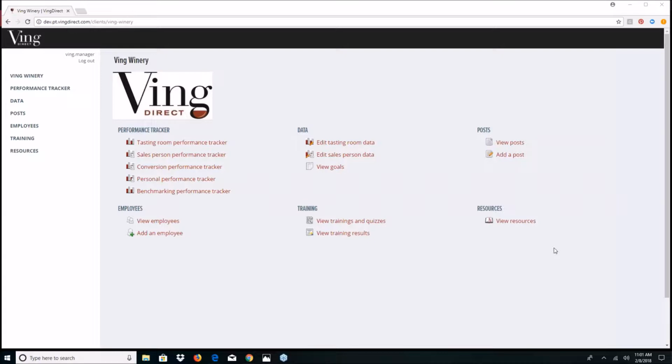Your performance tracker, we are so excited about this. It is new and improved. It has gotten a facelift. It is easier to navigate and more user-friendly, and our team, the Vignettes, could not be more excited.